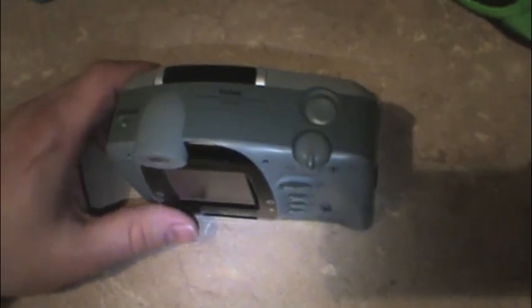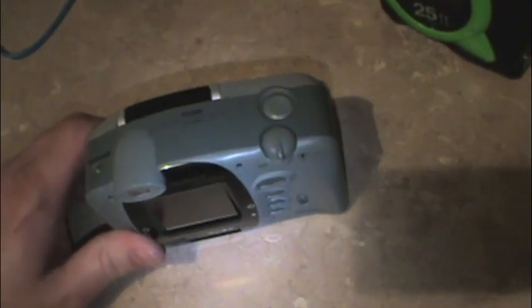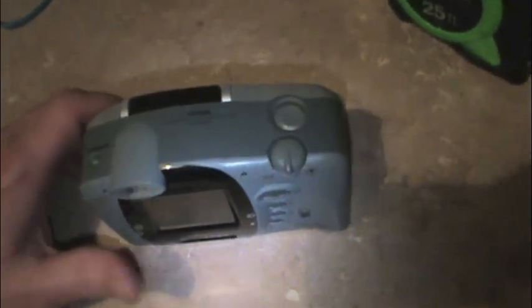But this camera is quite special in that it is one of the dumbest products I have ever seen, and when they came out in 2000, I was thinking to myself, who the F would buy that? And what were they thinking? Okay, here's why I don't like this camera. And I bought this camera to make this video. You're welcome.